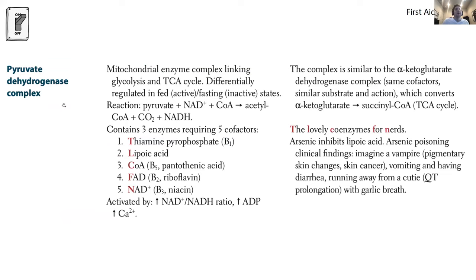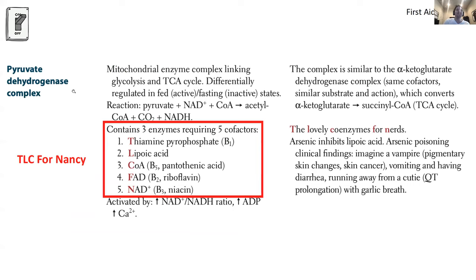Okay, now, what's interesting about the PDH complex is mostly these enzymes here. So remember, once we get to pyruvate, we're kind of at that standstill, right? Either we're going to go to lactate through the anaerobic pathway, or we're going to go all the way through, if we can, through the aerobic pathway. So it's kind of like that branching point. So the mnemonic TLC for Nancy, you got to remember these. These are the cofactors that are involved. You also want to remember, besides PDH, alpha-ketoglutarate dehydrogenase, and y'all will get to branched-chain keto acid dehydrogenase. Those all have these. So you probably have multiple questions relating to these coenzymes.